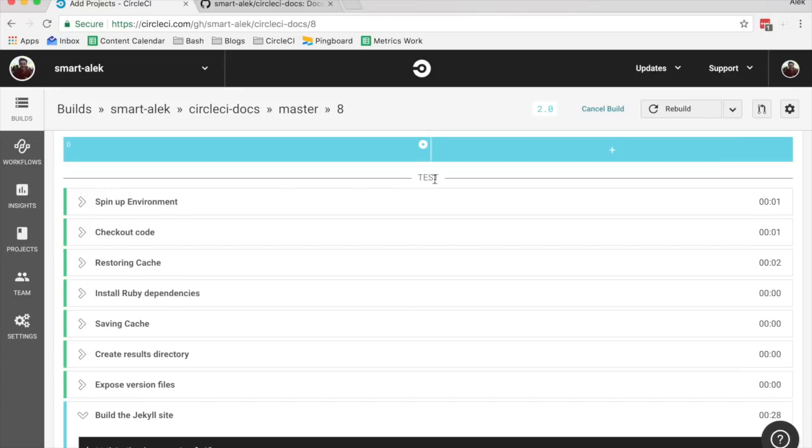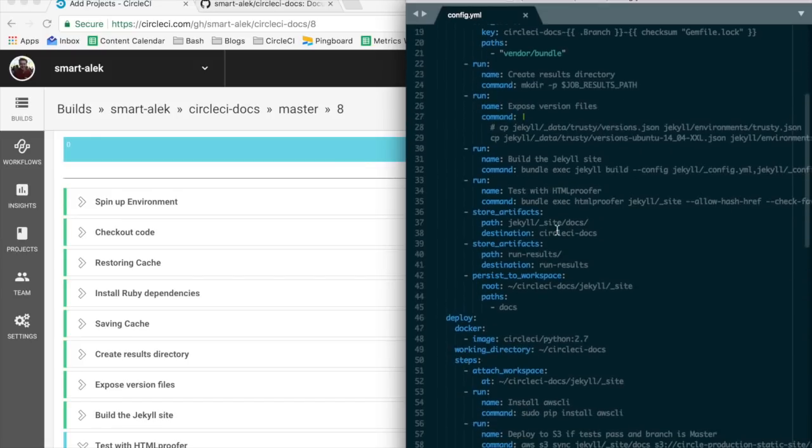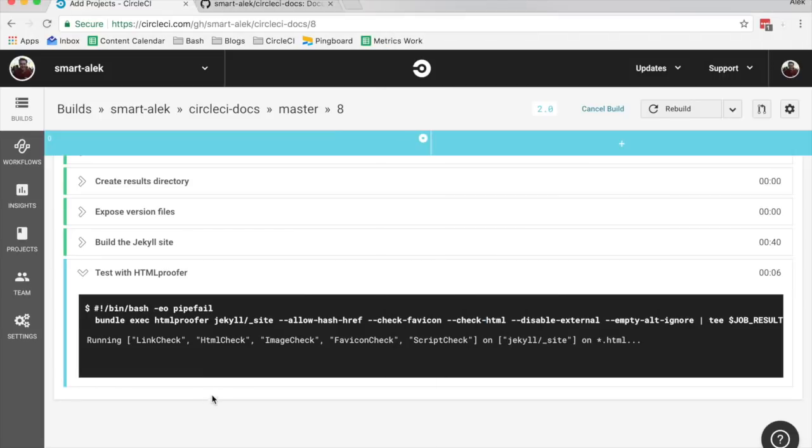This is all part of the test phase. We're spinning up the environment, we're checking out the code, we're storing the cache, and these should look familiar because these are the actual steps in the configuration file. So I didn't just lie to you when I said that we are consuming these steps and then performing them. So this is going to take the longest, test with HTML proofer, and what this is doing, it's going through and making sure all the links actually work. Which is important for a doc site. You don't want to have broken links scattered throughout your documentation. So this is our testing phase here.